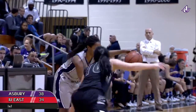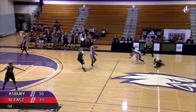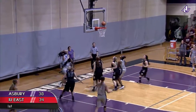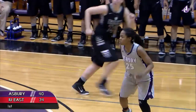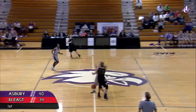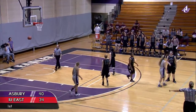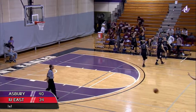Nisia taking her time with that ball. Oh, good defense there. Dryman not able to come up with it, but still some good defense. And Nisia Wood puts up a nice shot off the backboard. There's 5 seconds left in the play. Let's see if IU East can put something up. Kylie Gorby gets a steal, puts it up at halftime, but no good. And this game is going to go into halftime with Asbury leading 40-34.